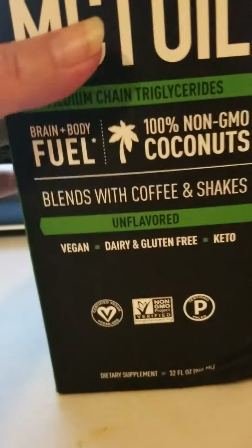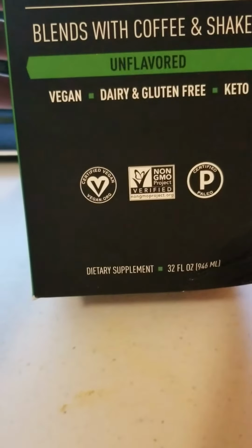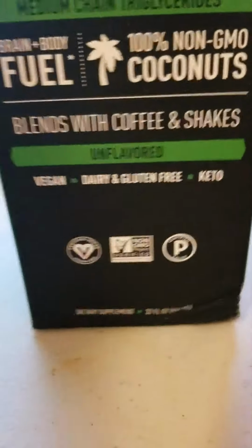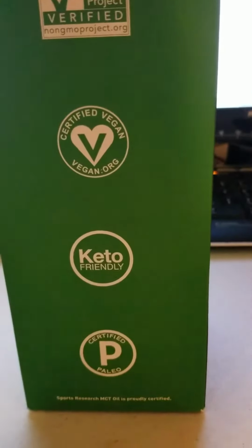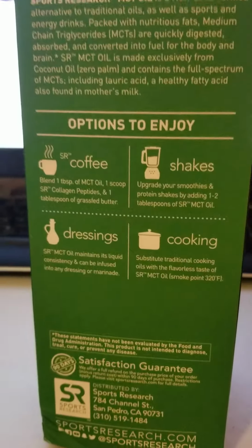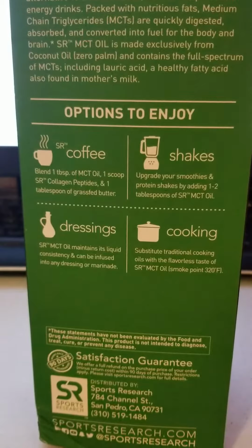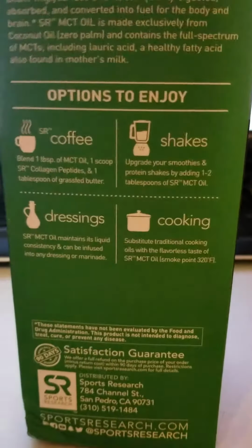And as you can see here, it's 32 fluid ounces. It is non-GMO. It is certified vegan and certified paleo, keto friendly, dairy and gluten free. And you can see that here. And then on this side, it gives you an idea of some of the options to enjoy, which are in your coffee. You could use it for your bulletproof coffee, your shakes, your dressings, and in your cooking, which I'm looking forward to.